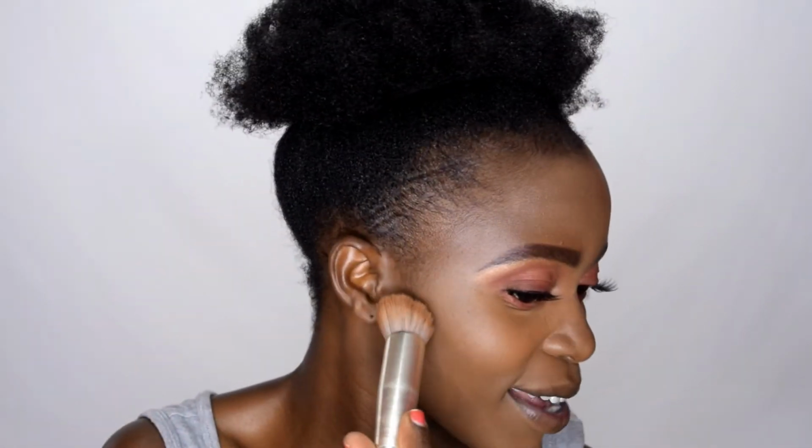So I'm just going to do the practical part of it to understand. When it comes to bronzing, you need a fluffy brush like this. But when it comes to contour, you're going to need a brush that is more precise.